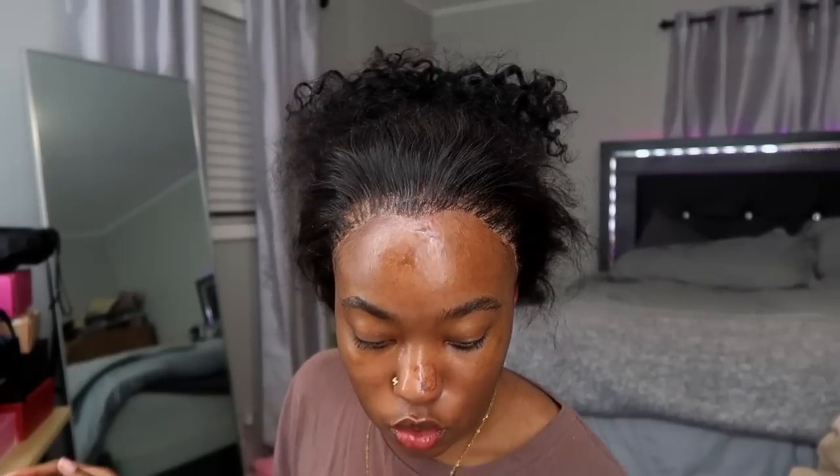But I'm gonna do some baby hairs because I like to do baby hairs with my curly units. I'm gonna try this hack that I saw where you take lace tint instead of makeup to put on your lace, because obviously I need some makeup, like right here and right here.